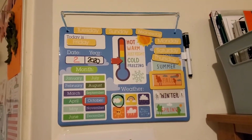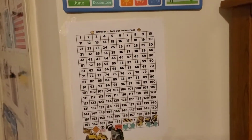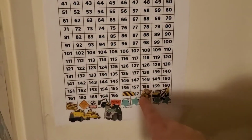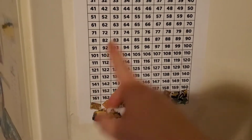And then over here we have our little weather and date calendar that we still use and love. And then this is our 180 days that we've been keeping track of. So every day we put a sticker. This one, Robert wanted to use that sticker, so we did it for 2. But we're actually going backwards, which is really awesome.